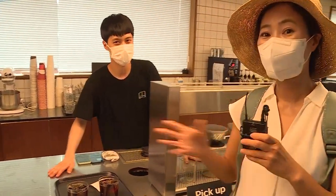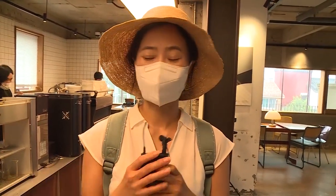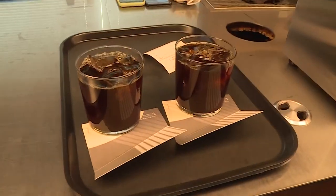Yeah, this is drip coffee and single origin from Ethiopia. Yeah. It smells very nice.